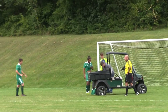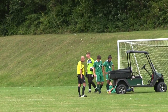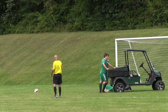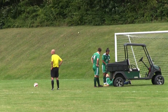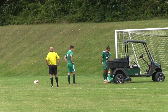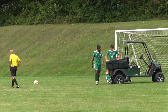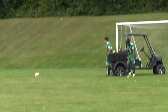As we have a trainer coming out to look at number 21. I believe that was Alex Cabral who went down. So the players take a timeout and they all huddle in front of their benches. So we have the coaches here. The head coach, his name is Gabe Toro, for the BCC Knights.